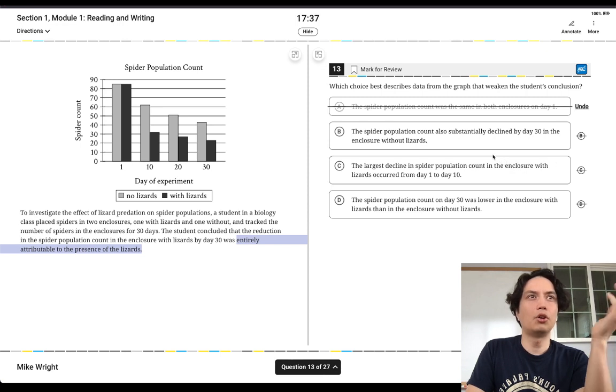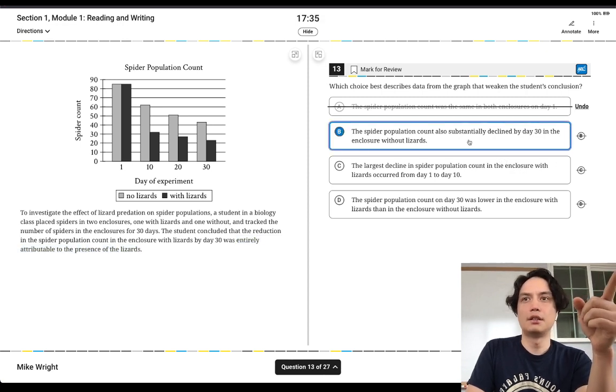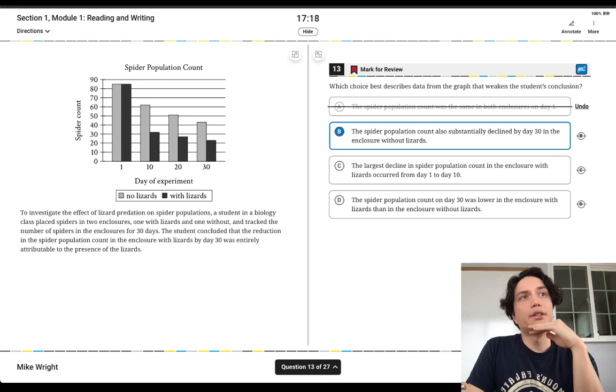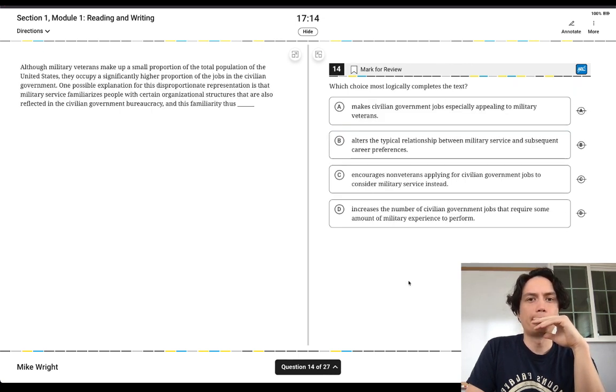The spider population count also declined by day 30 in the close. Yeah, so this guy is like, the lizard is eating all of the spiders, but that's not true, because when there's no lizards, the number of spiders is also going down. The spider population count also substantially, I'm just going to flag this to double check, also substantially declined by day 30 in the enclosure without lizards. Logically completes the test.